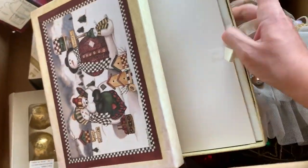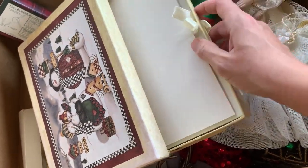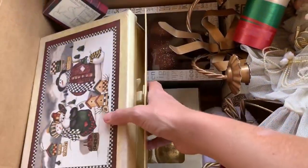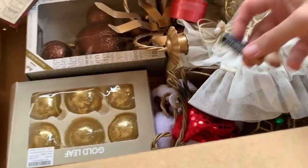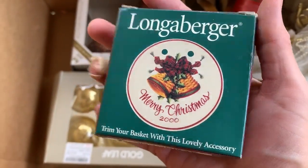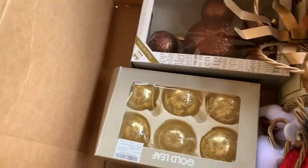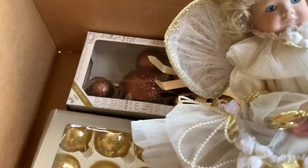And this is just stationery, but it was not new. It wasn't sealed. It wasn't vintage. So I went ahead and donated that back. And more Christmas ornaments that got donated back. This is a little Longaberger ornament. I believe I kept that to the side. A lot of times I will bundle small ornaments together, and I haven't decided. I need to look up comparables on that.